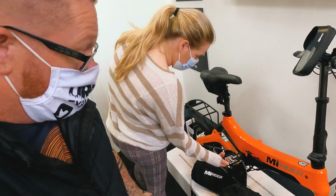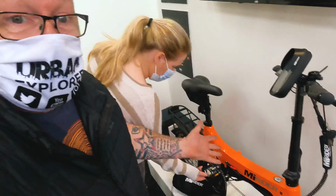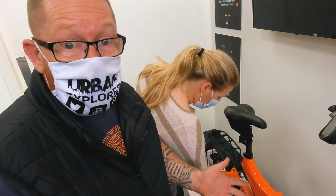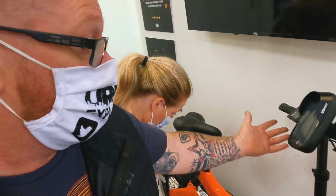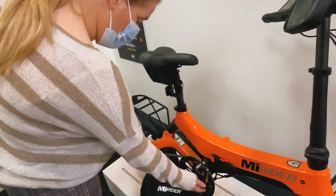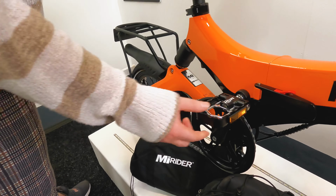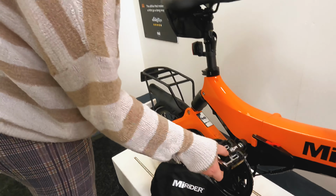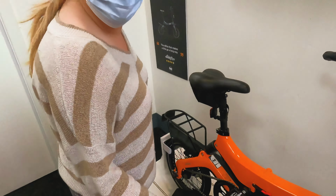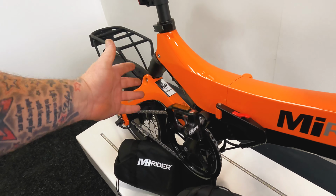Right, so this is the latest version of the bike. It's just a few upgrades, but makes so much difference. The LCD screen is a lot better, like you can see. Also, the pedals, which Emma's fallen in love with. You like them, don't you? I do. Why do you like them? Because they're easier. They are just literally click and lock, and that's it.